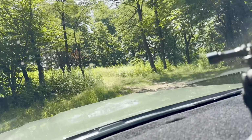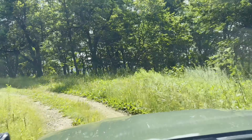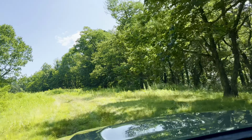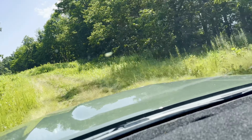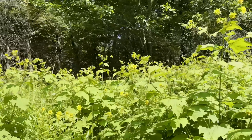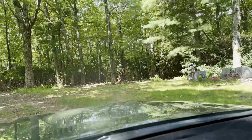Looks like a primitive camp over here. This is nice. Here's the cemetery. This is Good Cemetery Road.